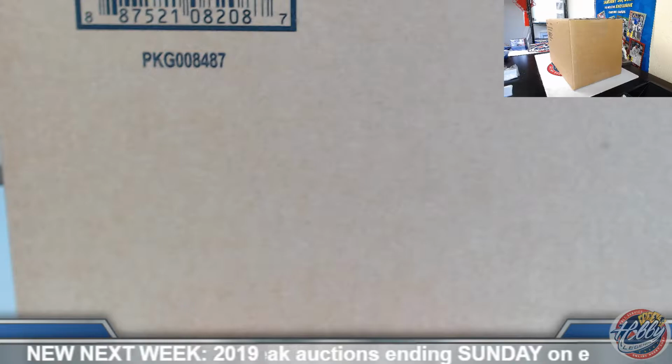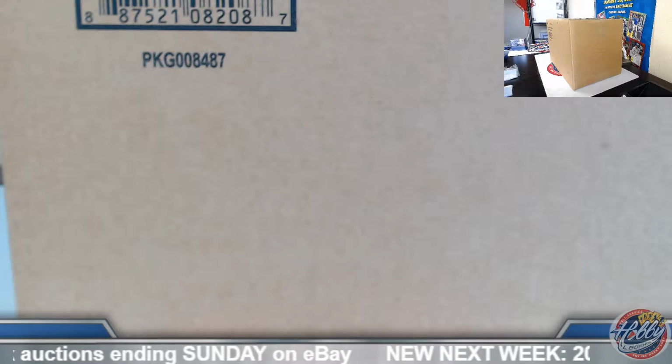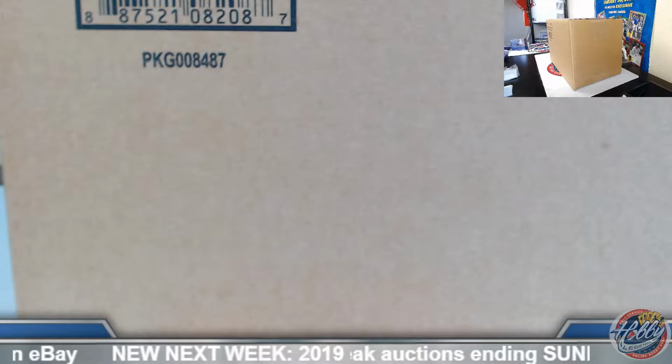Alright, guys and gals, welcome on in. 2019 Topps Heritage High Number, half case team break number 11. We're starting a fresh case on this one.